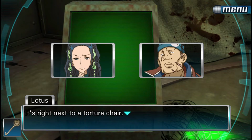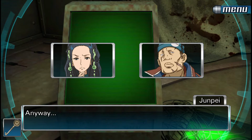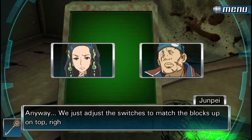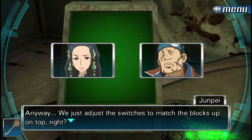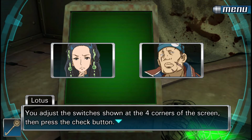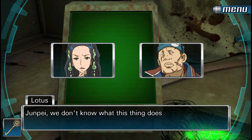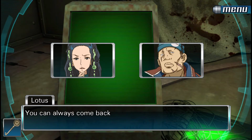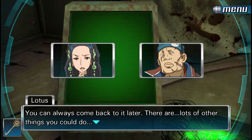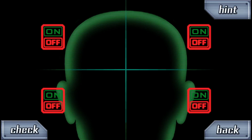It's right next to a torture chair. Whatever it is, I don't think it's good. Anyway, we just adjust the switches to match the blocks up on top, right? You adjust the switches shown at the four corners of the screen and then press the check button. Junpei, we don't know what this thing does. You can always come back to it later. There are lots of other things you could do. Oh my god, I hate this.